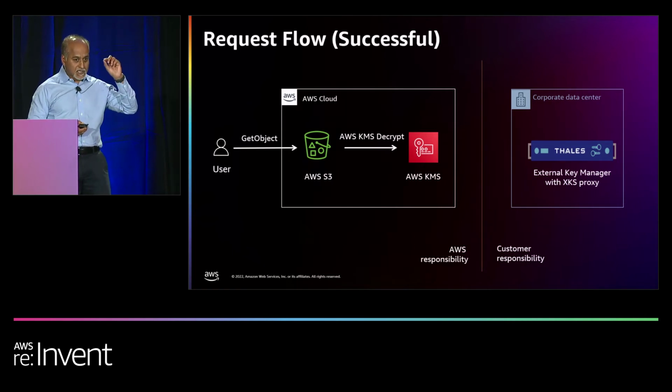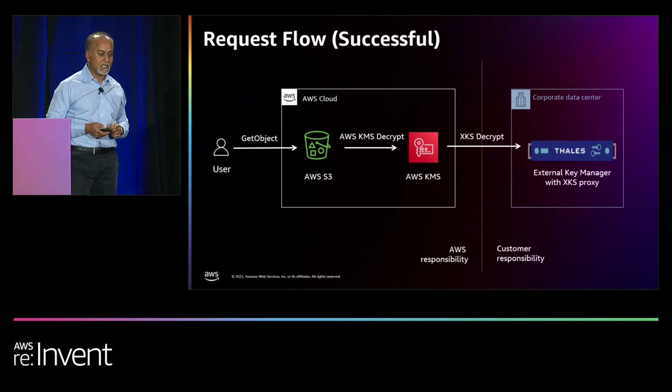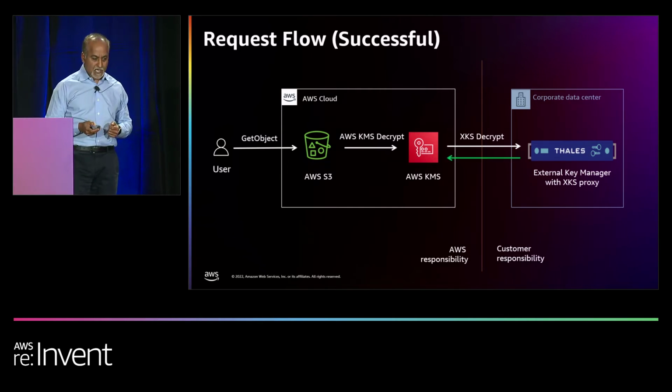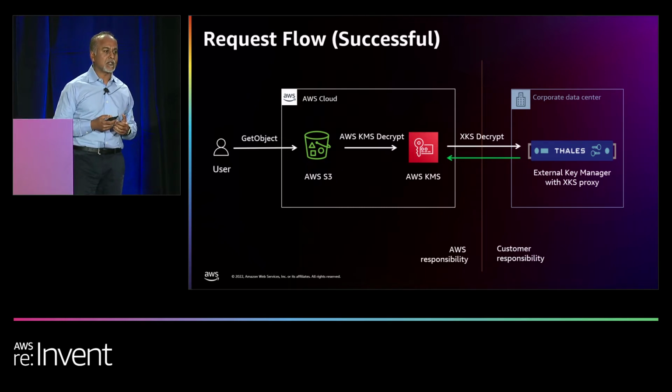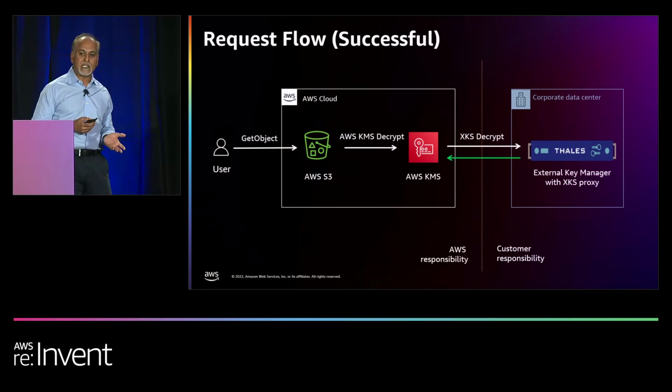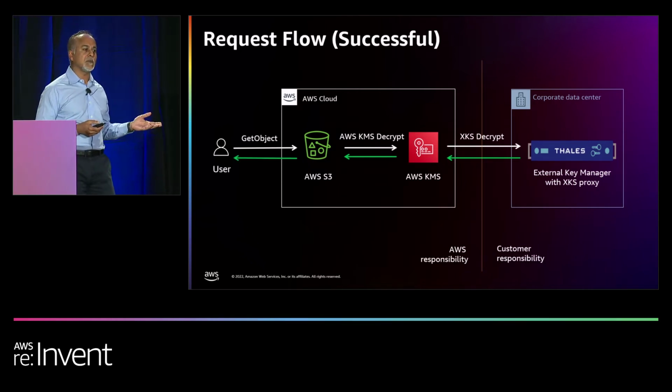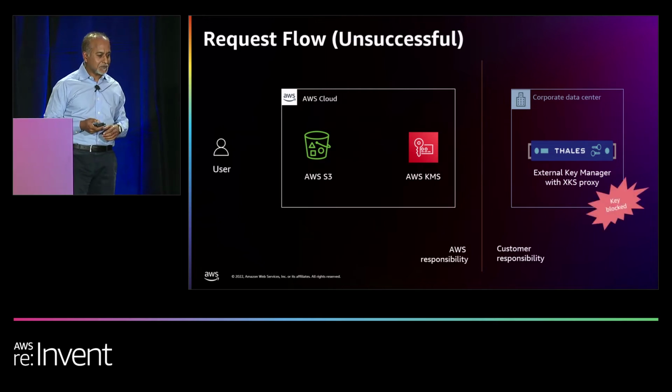It looks up that external key ID and makes a call to the Thales CTM. Assuming all goes well, the Thales CTM responds in a time that doesn't cause KMS to time out, and you will get a successful response from the Thales CTM. This will allow KMS to return the plain text data key to S3. When S3 gets the plain text data key, it will use it to decrypt the object and send the object back to the user. So we'll see that, hopefully, demo gods permitting.